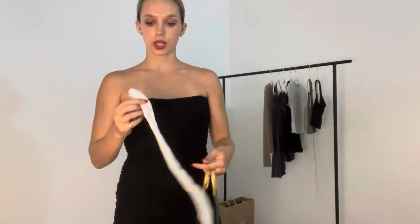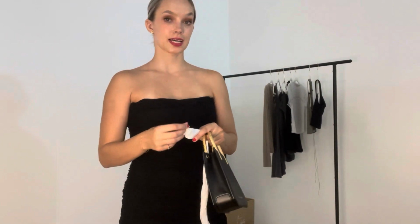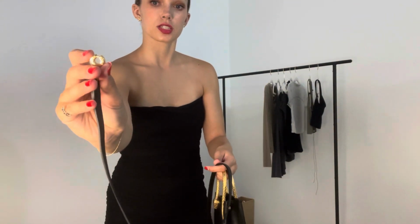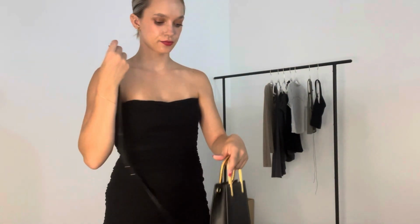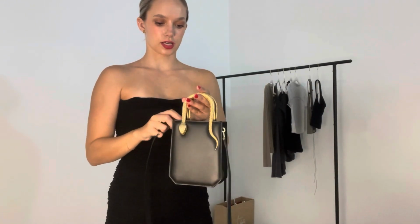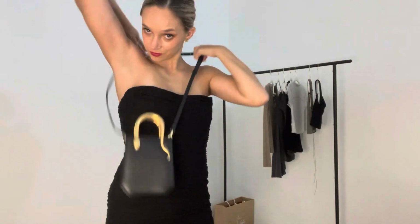Alright, so let's attach the strap and see what it looks like as a shoulder bag. So this works the same as my serpentine clutch. So you just slide it back. And the holes are tucked and hidden here. So this one will go here. And then the rest of it goes on the other side diagonally. And voila. We have a nice shoulder bag here.